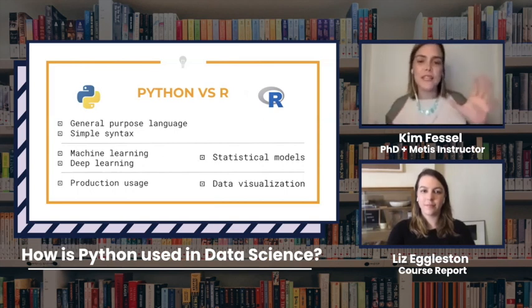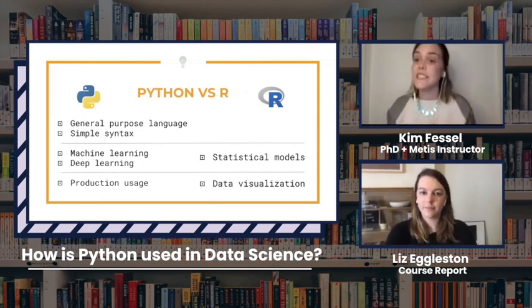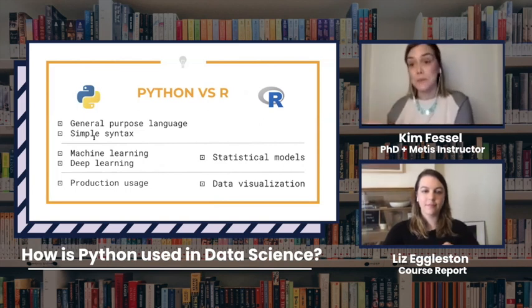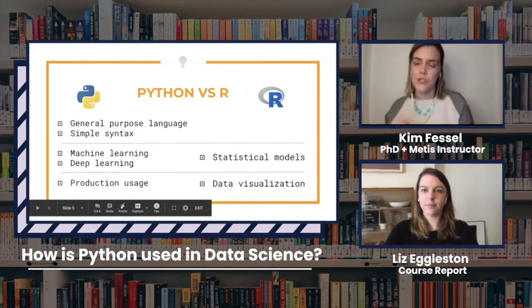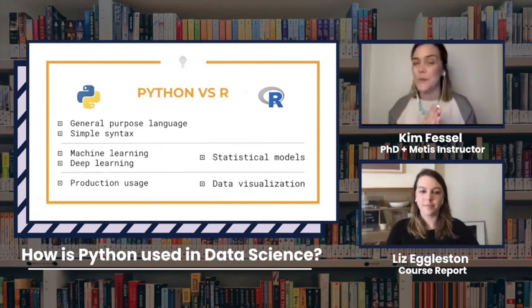But the other reason is that R is really rooted in academic research, like you just mentioned, and statistical models. In fact, I would say that R's statistical packages are maybe even a little better than Python's still today. But Python has deep learning and very structured ways to do machine learning and deal with larger amounts of data. Because people have been shifting more to the deep learning paradigms, it's been shifting a little bit more toward Python.